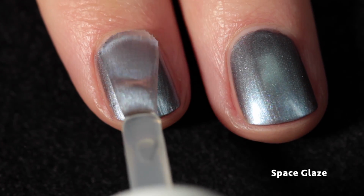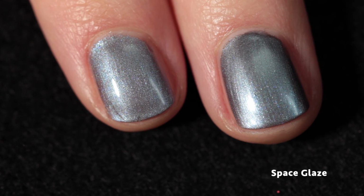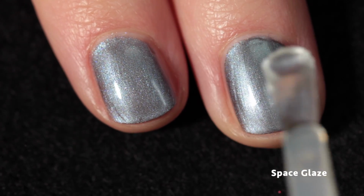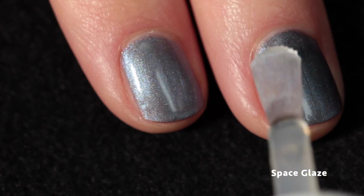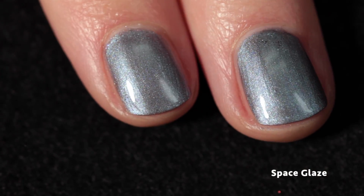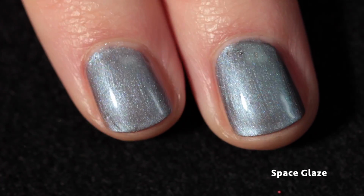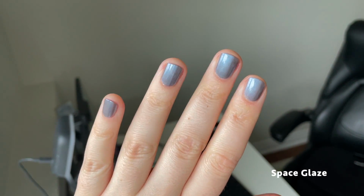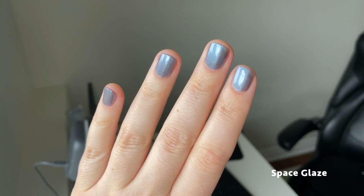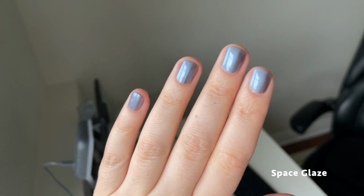Everything dries quickly. And the other thing I will note, if I haven't said it before, is that Cracked Polish's formula wears like iron on my nails. It stays on beautifully. While the brand is called Cracked, I've never experienced any cracking or chipping with the polish at all. So if you're looking for something that has really great longevity, at least with my body chemistry, this formula is one of the best.